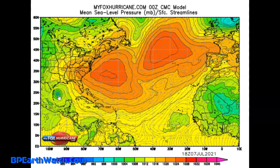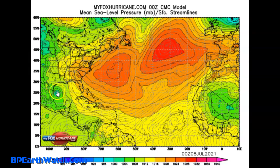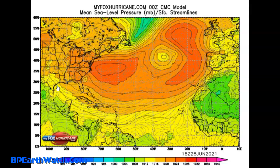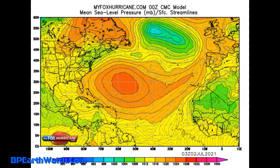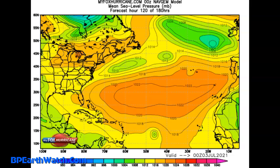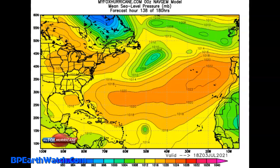And as you see it get close to the shore, it's a slight northern turn. Now, these are going to change, but these models are going to get closer and closer together. Now, let's look at the Navy model. Now, looking at the Navy model, this is NavGem.